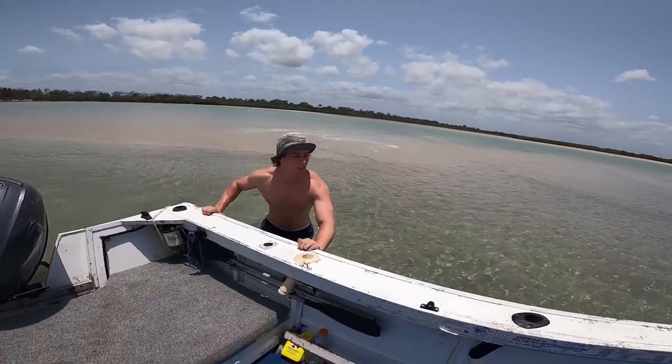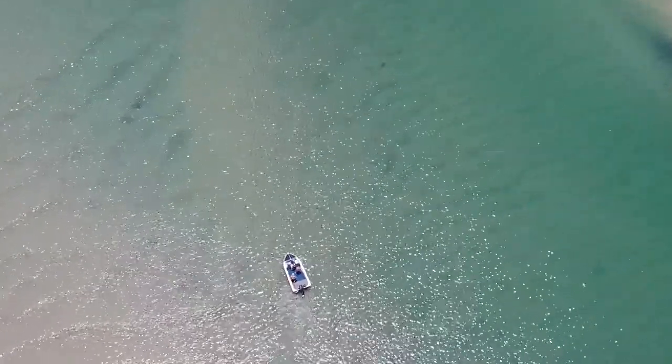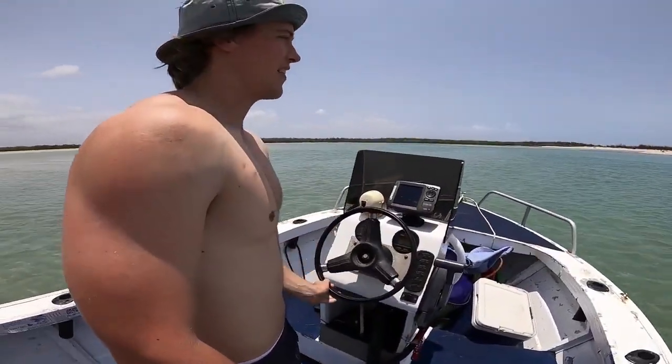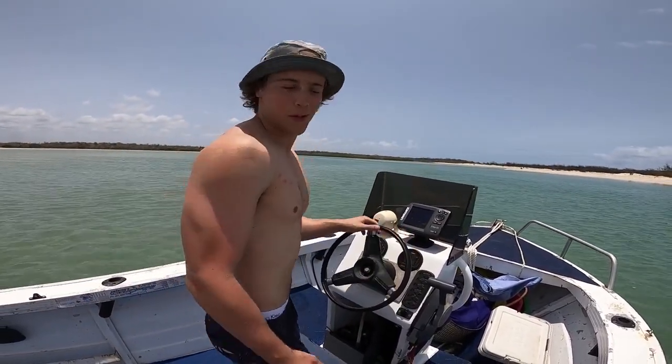Right, tide's coming in. We gotta get out there, get these mud crabs. I'm gonna push this out into the channel. Oh, I think we made it. The deep bit's just here. We're gonna zoom over to the first lot of crab pots now, pull them up.